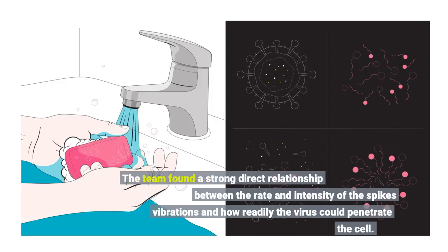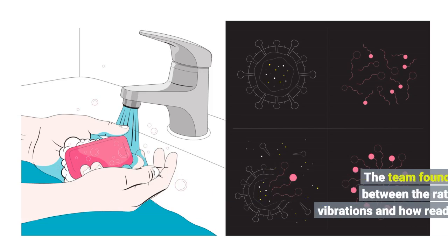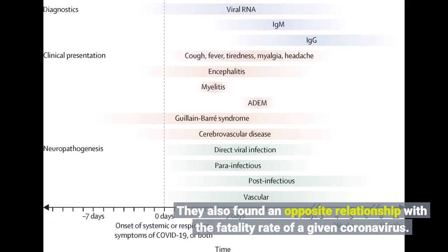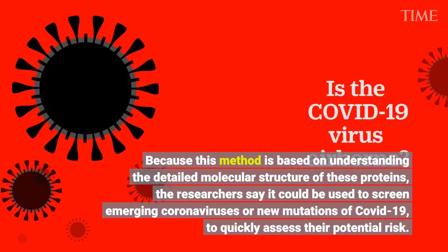The team found a strong direct relationship between the rate and intensity of the spike's vibrations and how readily the virus could penetrate the cell. They also found an opposite relationship with the fatality rate of a given coronavirus. Because this method is based on understanding the detailed molecular structure of these proteins, the researchers say it could be used to screen emerging coronaviruses or new mutations of COVID-19, to quickly assess their potential risk.